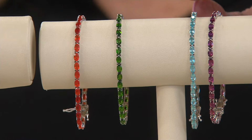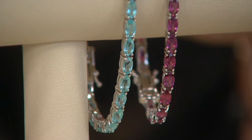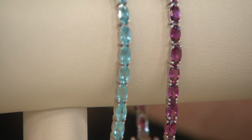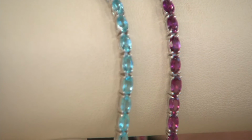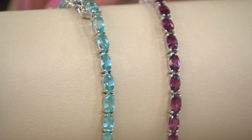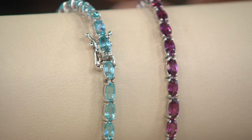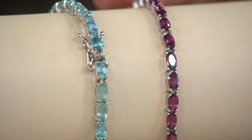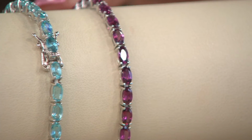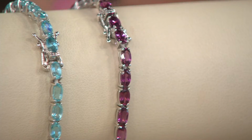Blue apatite is one of the most popular colors of the day. This is from Madagascar. The blue apatite, we have all sizes available, extra small through extra large. The extra small and extra large now getting very limited. The Rhodolite Garnet, all sizes with the extra small and the extra large getting very limited. These are, I should say, from Sri Lanka.